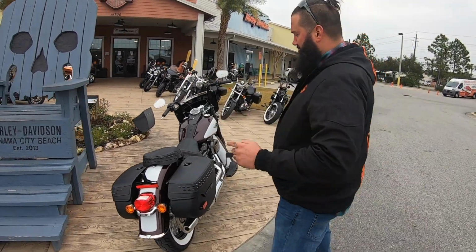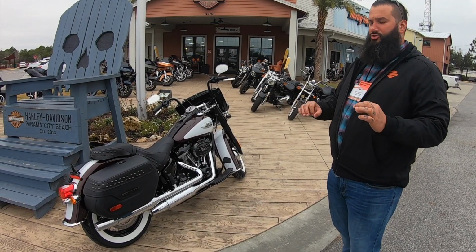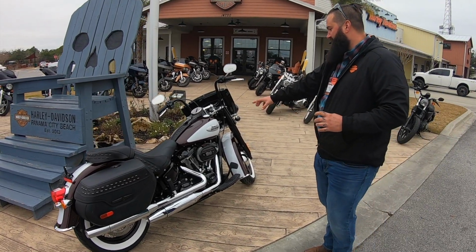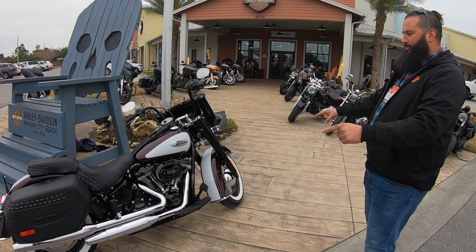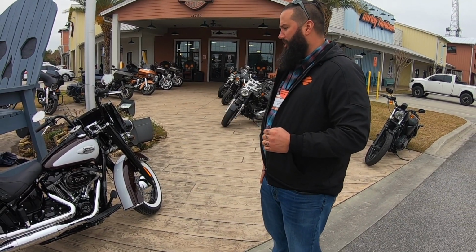It's a new color combo this year, the Midnight Crimson and Stonewash White Pearl. Super stoked about that color. And what they really did that set it off was this badge. They changed the badge out, which made it kind of look like that old nostalgic feel. As you can tell, we put some white walls on this bad boy because what Heritage isn't complete without some white walls, especially to pop off that Stonewash White Pearl.